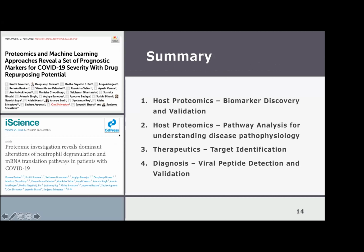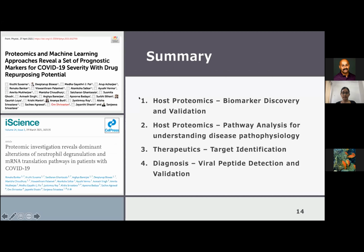In summary, the host proteomics allowed us some biomarker discovery, and we further validated the identified host proteins using MRM-based assays. Also, host proteomics allowed for identification of some pathways that can help in better understanding of disease pathophysiology. Target identification for therapeutics and viral peptide detection and validation for diagnosis.